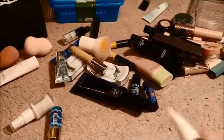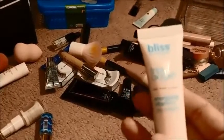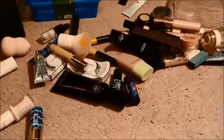What is this? Oh, this stuff's really good too. This is this Triple Oxygen Energizing Vitamin C Day Cream, staying. Okay, so there's been progress made. These 2 blenders are just going to get thrown over here.